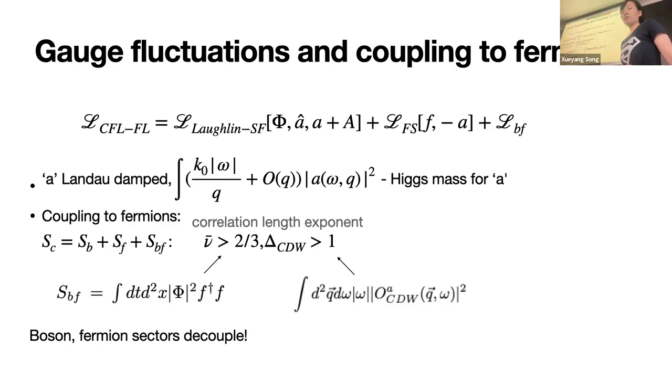Another relevant coupling between boson and fermion is the coupling of the CDW order parameter, which is the bilinear of the Dirac fermions, to the spin-down Fermi surface, but with finite momentum transfer. Integrating out the spin-down Fermi surface gives another term proportional to omega. This is irrelevant if the CDW scaling dimension is larger than one. In this QED theory, at tree level, it's 2. So we have good reason to believe that upon including gauge fluctuations, the CDW scaling dimension will still be larger than 1. So there is a good chance that the transition may indeed be second order and described by this conformal field theory of QED coupled to a Chern-Simons term.